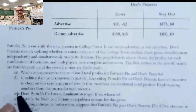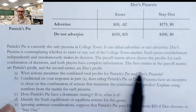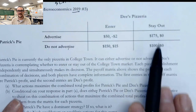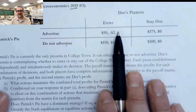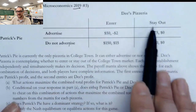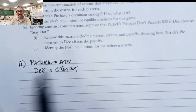So part A says, what actions maximize the combined total profits for Patrick's Pie and Dee's Pizza? And all that requires of us is to add these two numbers together. 175 plus 0, that's a total of 175. There's a total of 100, 165, and 48. So the actions that maximize the combined payoff would be Patrick advertising and Dee staying out. So we're going to put that for part A. Patrick advertise, Dee stay out.